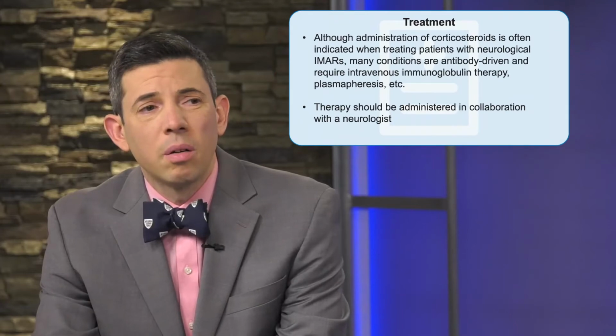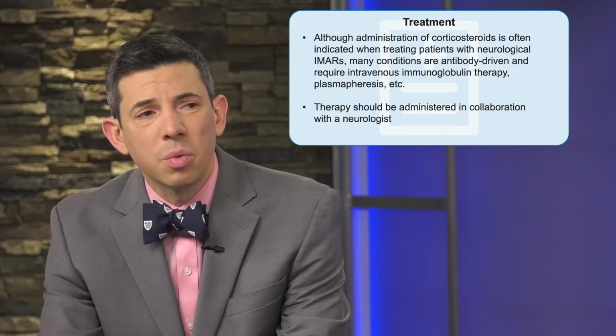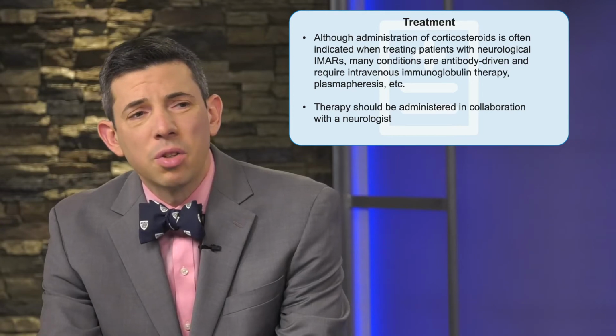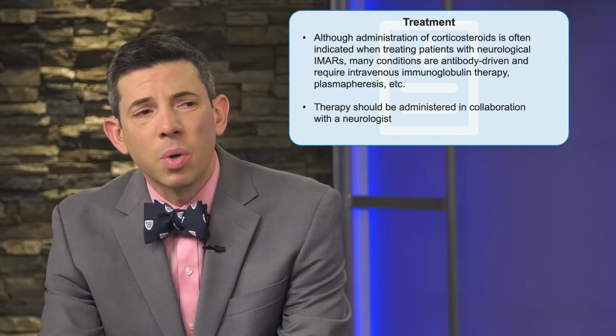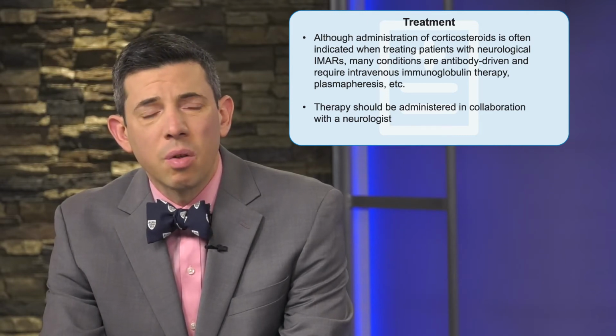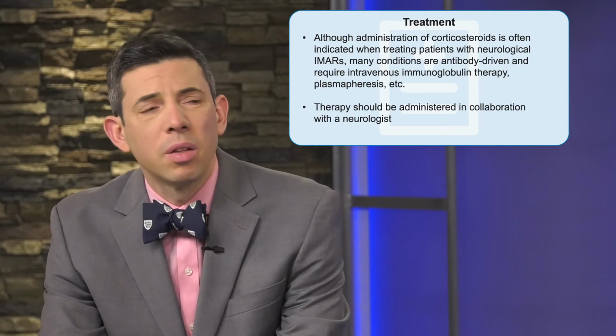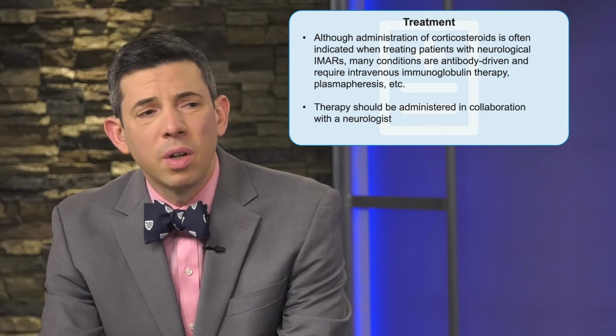It should be noted that although administration of corticosteroids is often indicated when treating patients with neurological IMARs, many conditions are antibody-driven and sometimes require intravenous immunoglobulin therapy or plasmapheresis. And so therapy for these patients should always be administered in collaboration with a neurologist. When symptoms become severe, oftentimes patients require admission to a neuro-ICU.